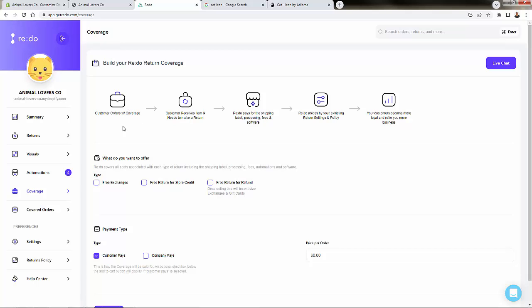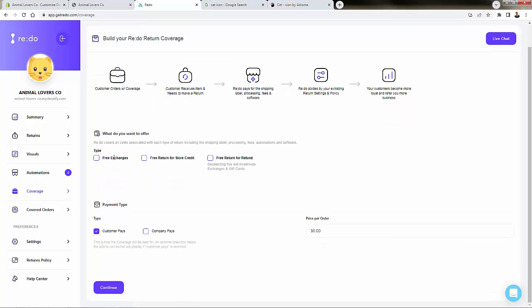This is going to enable customers. You see the customers that have the order coverage, they're going to be able to make a return. They're going to do so without paying any fees. And we're going to come over here and give the different types, right? So we can give free return for refund, or of course, if we didn't want to do this, and I like this feature right here where we go 2 out of the 3, but it's important which 2 we pick. Free exchanges, free returns for store credit, right?